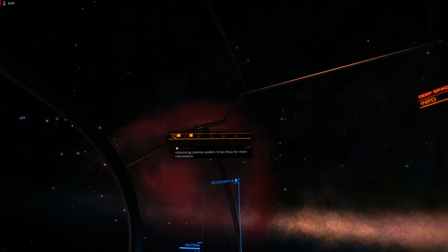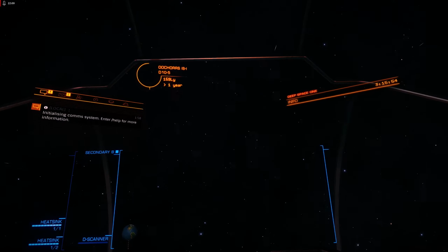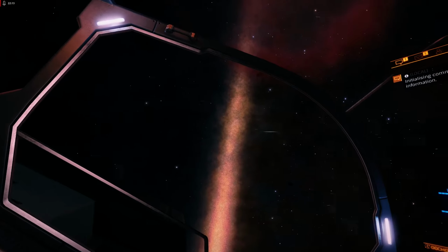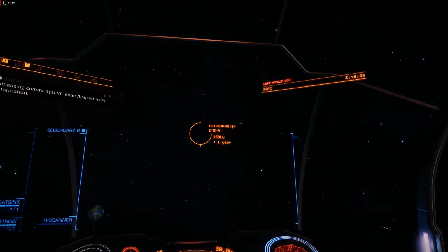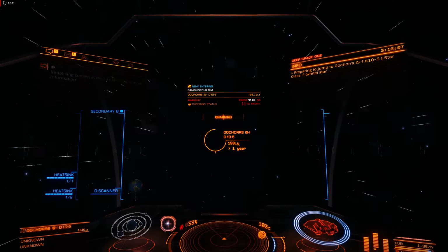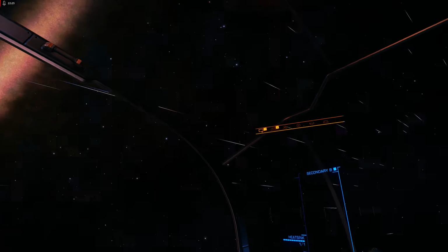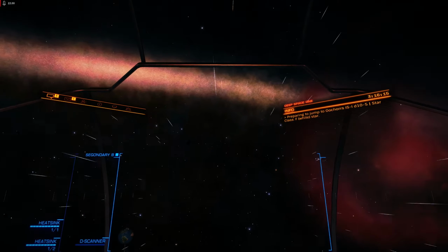This should be right in front of me. Oh man, what? Why? This just seems... Okay. Engage warp drive. Charging frameshift drive. Charging. Nope, that's not what I want to do. Okay, why is it? Something's going on.